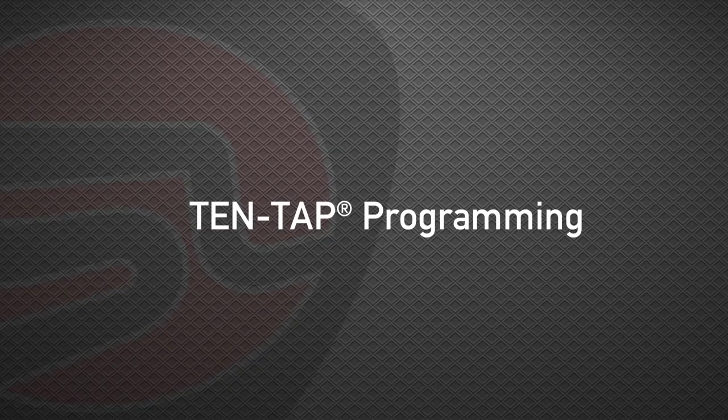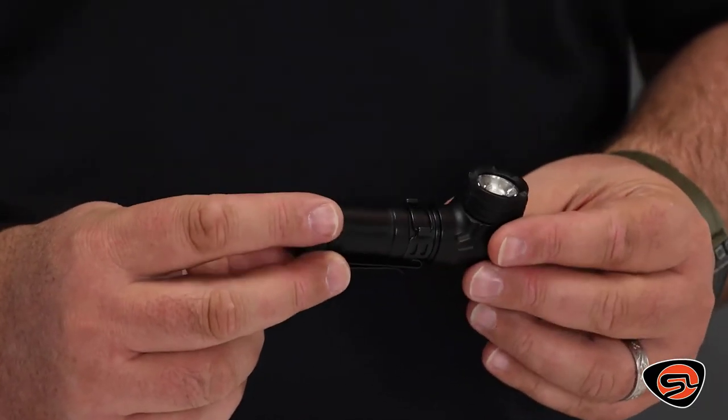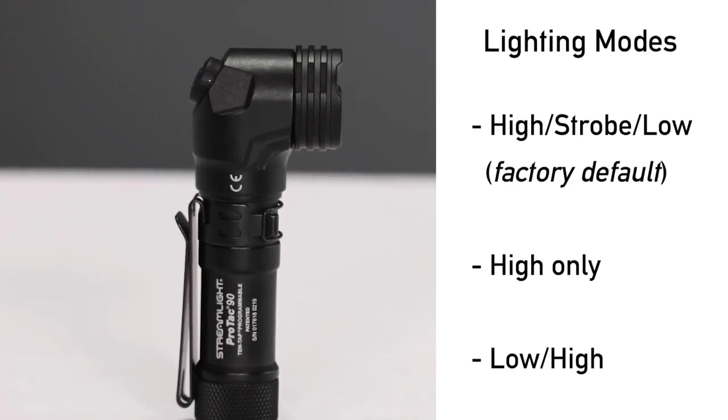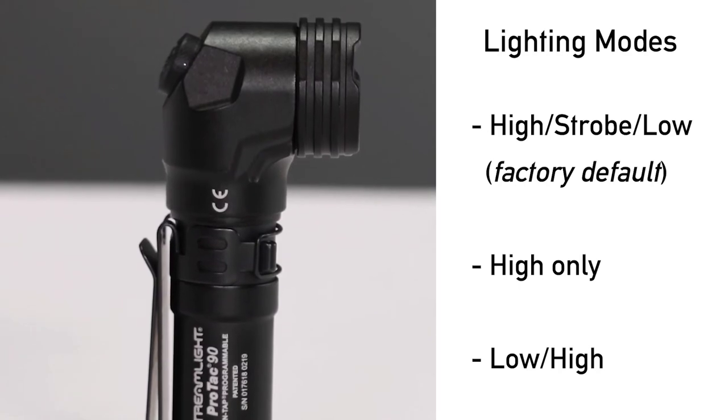Like most of the lights in the ProTac series, the ProTac 90 also features 10-tap programming, allowing the user to select from 3 different programs, customizing their lighting output. For this light, the mode options are high strobe low, which is the factory default, high only, or low high. For additional information on 10-tap programming, you can find a video on our website.